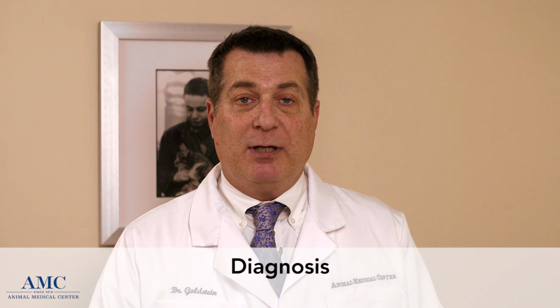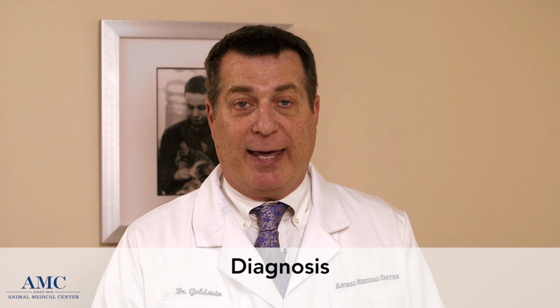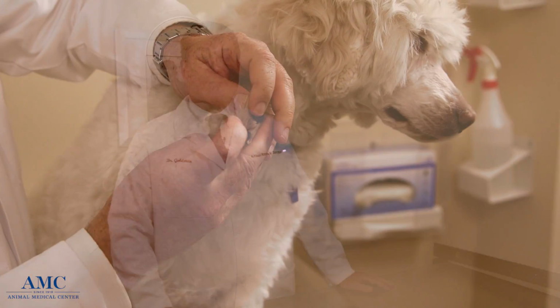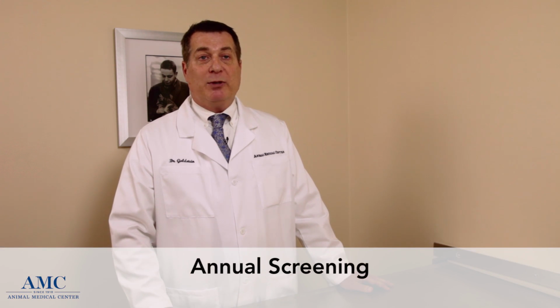Diagnosing Lyme disease in people, again, starts with a rash. After that, there are blood tests that can be run, mostly for antibodies against the organism. And similar tests are run in dogs. The unique thing that we do in dogs, and this is part of why it's so wonderful to be a dog if you're in a Lyme endemic region, is that we screen for exposure to tick-borne diseases as part of our annual wellness program. Most veterinarians in Lyme endemic areas will test for Lyme disease exposure and other diseases as part of their annual wellness.